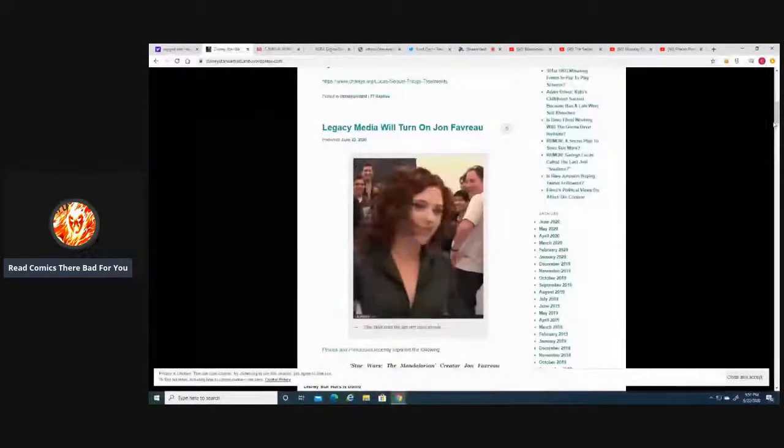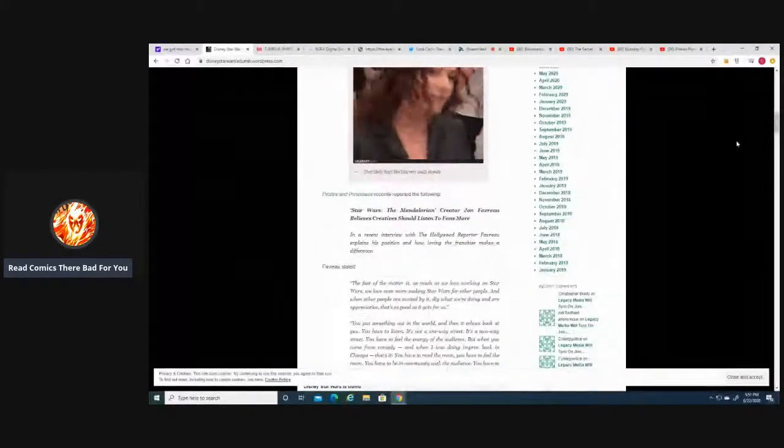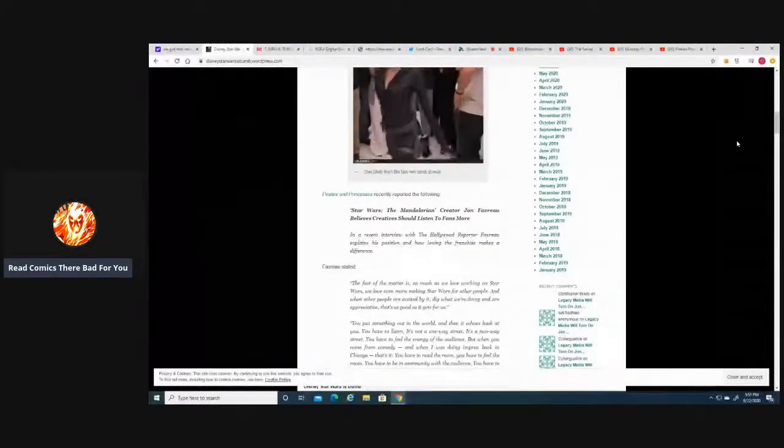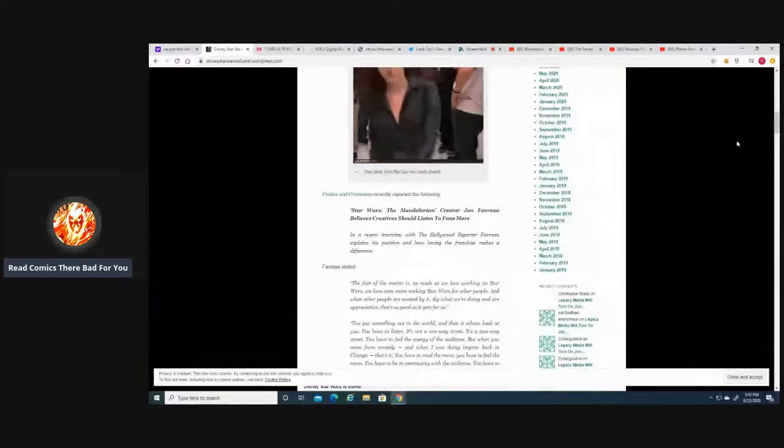Legacy Media, Jon Favreau. Star Wars: The Mandalorian creator Jon Favreau believes creatives should listen to fans more. In a recent interview with The Hollywood Reporter, Favreau explains his position and how loving the franchise makes a difference.